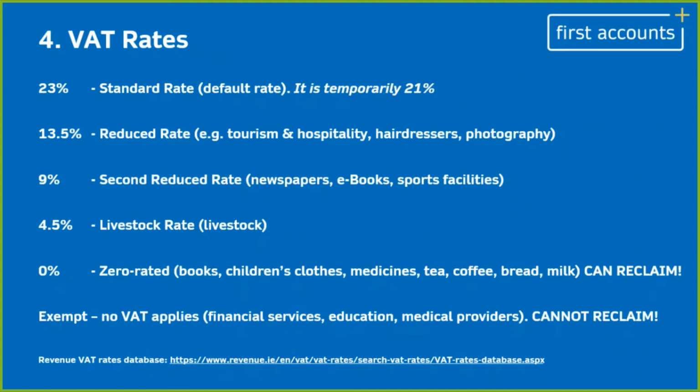So the important thing to note at the moment as well, with coronavirus and budgets, is that the government has put tourism and hospitality back into the second reduced rate temporarily. That will probably in the future go back up to 13.5%, but at the moment it's 9%. The reason they do that is obviously to stimulate economic activity in those sectors.